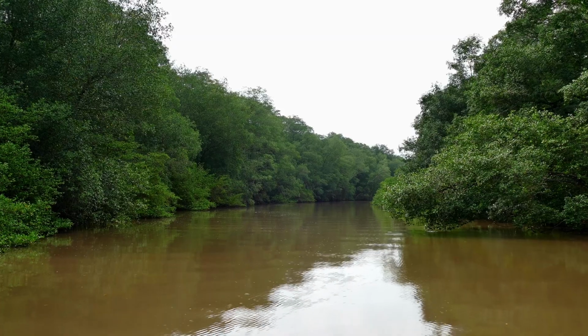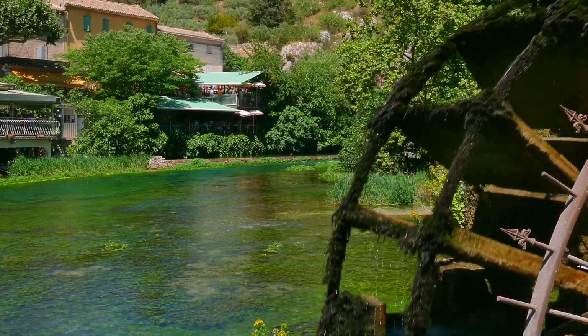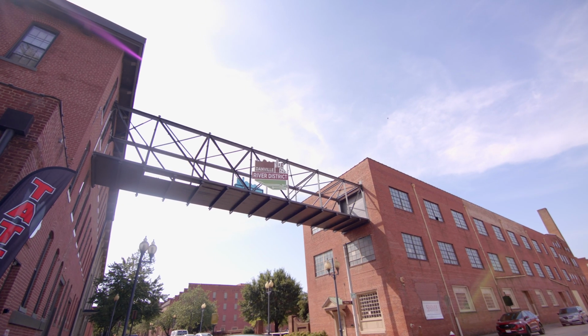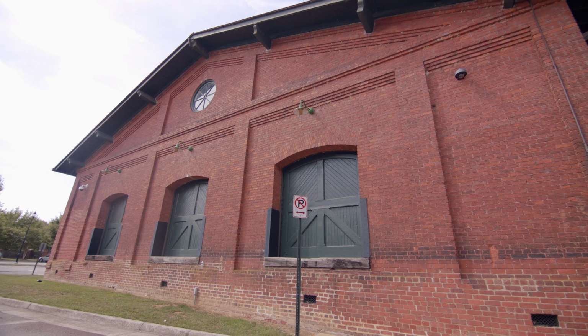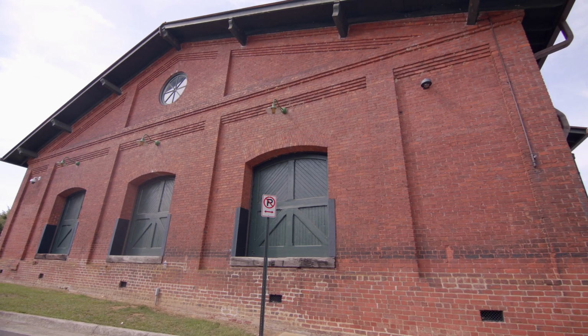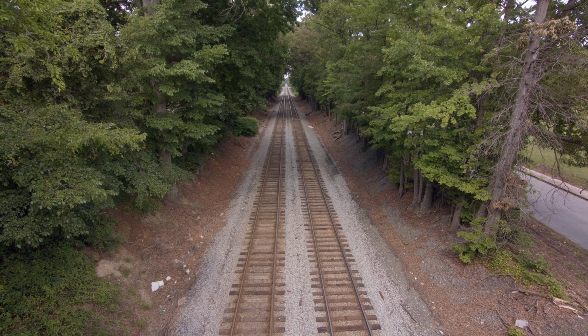The river was used for transportation by the farmers, but also it was used to run the machines in the tobacco warehouses and later on in the textile mills. And then nearby trains could transport the tobacco throughout the U.S. and to the coast for worldwide distribution.